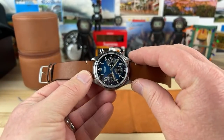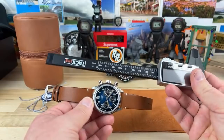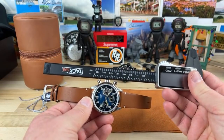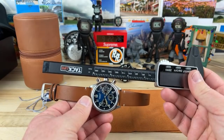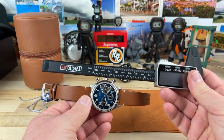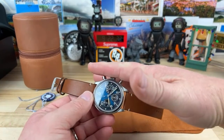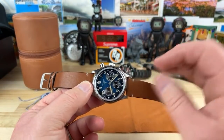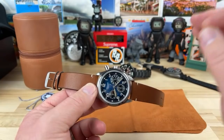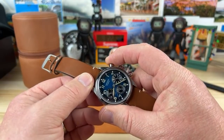If you look at the pushers, they're almost at the same plane as the crown. If you put this on top of the crown, they are just below the crown, but on an angle. They're almost in line with that. If they went out any more, I think it would have been too much. I think they came out just the right amount, and they're easy to operate.